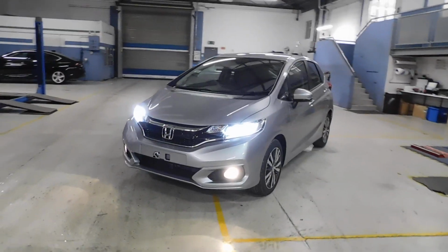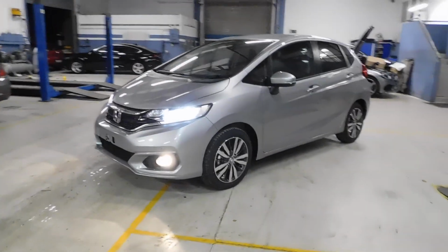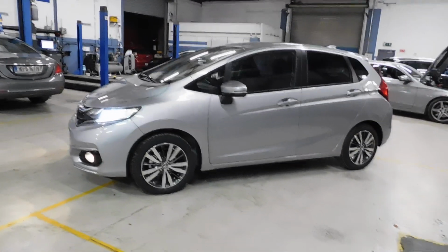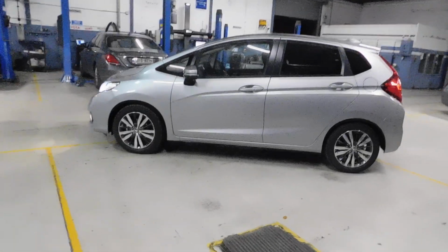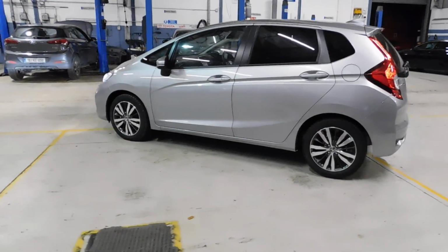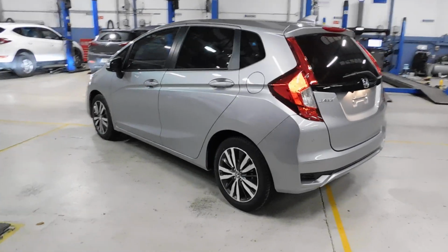I want to show you this car here, which is an all-new Honda Jazz. This is a 1.3 EX automatic, so it's the highest spec available. Well, actually that's not true. There is also a dynamic spec, which is a slightly different, more aggressive sports version. However, for comfort and I think for a chic look, this is the highest spec that the Jazz is currently available in.